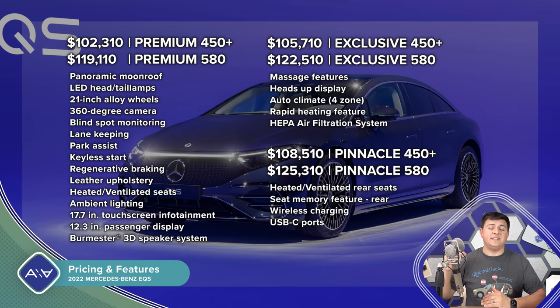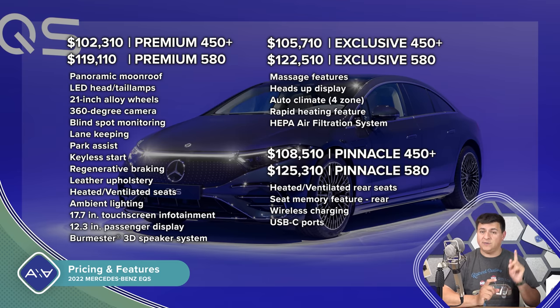The Pinnacle trim is the top-end trim of the EQS, but it's interestingly enough not actually the pinnacle of the EQS lineup because you can still add some standalone options to the Pinnacle trim. It starts at $125,310, and the Pinnacle trim is all about the back seats. It adds things like heated and ventilated rear seats, power rear seats, rear side impact airbags, which are not standard on the other trims for some reason, and rear wireless charging, along with a number of other slight changes to the center console.